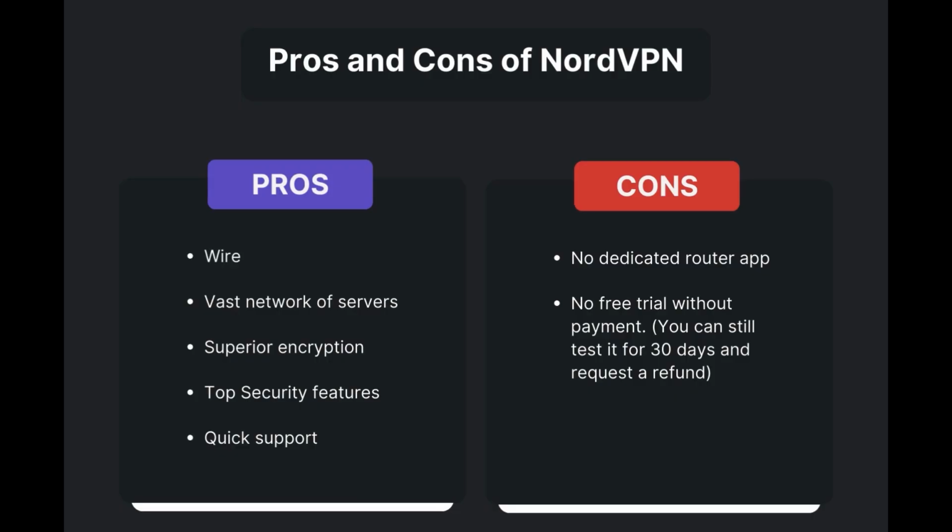Benefits of using NordVPN with Aussie Broadband include swift and stable connections via the WireGuard protocol, an extensive server network for global access, top-notch encryption and security measures, and 24/7 customer support. However, there are a few drawbacks to note. No dedicated router app available. No free trial offered. Overall, NordVPN stands out as the best VPN for Aussie Broadband.